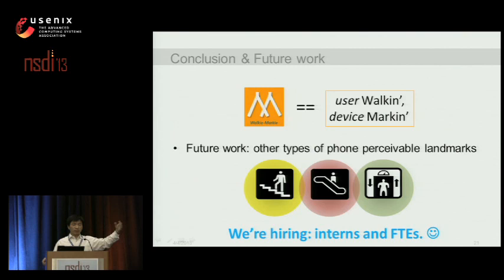I hope you have seen from our paper that there is a large number of Wi-Fi marks we can identify in practice. Okay. Thank you.